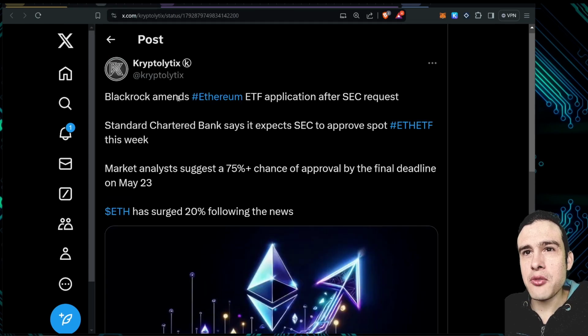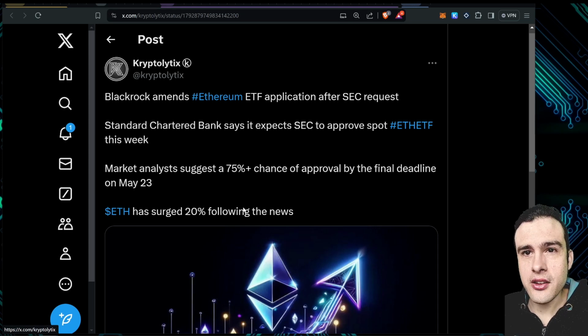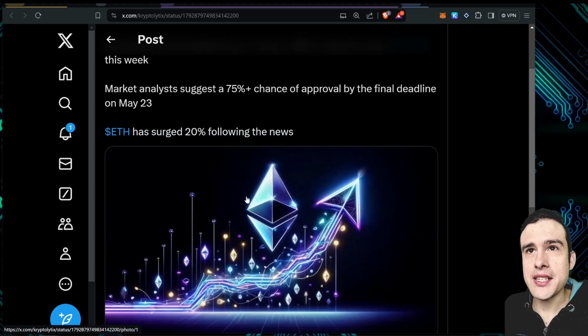Essentially, BlackRock has amended their Ethereum ETF application after the SEC request. Standard Chartered Bank says it expects the SEC to approve the spot ETH ETF this week. Market analysts suggest a 75% plus chance of approval by the final deadline on May 23rd, which is in a couple of days' time. And ETH surged more than 20% following the news. So it's pretty crazy overall.